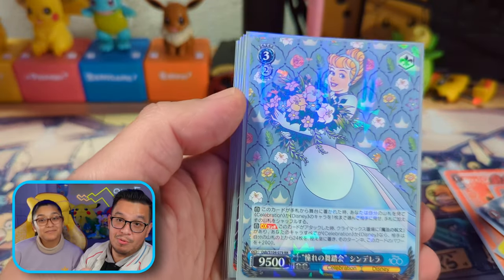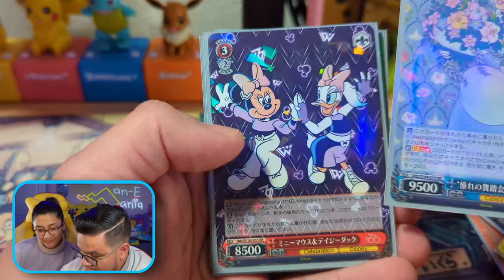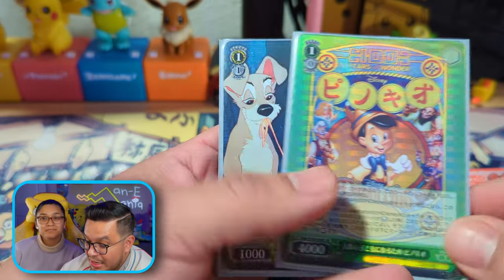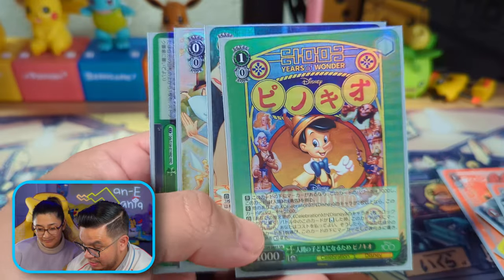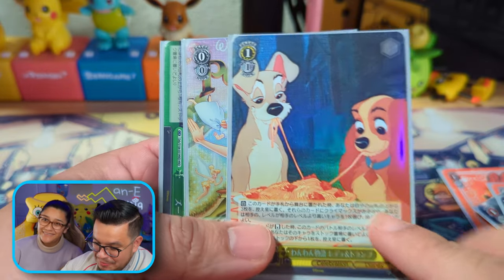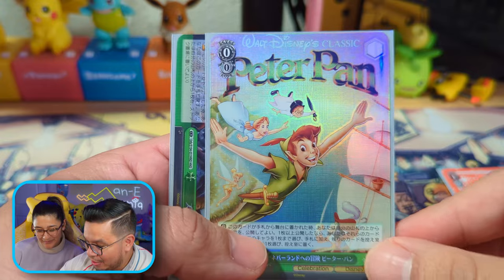Then this one, we move on to the double rarity, which is the RR. We saw 4 of them. And then we have some special rares, which we actually got 3 of. We got Pinocchio. I love the Japanese letters. This one right here, Lady and the Tramp. And Peter Pan as well. We got a lot of Peter Pan.